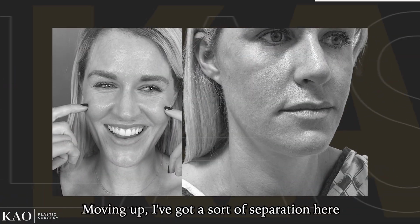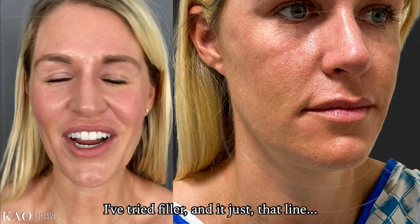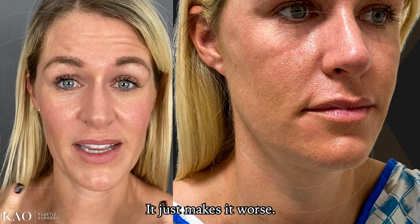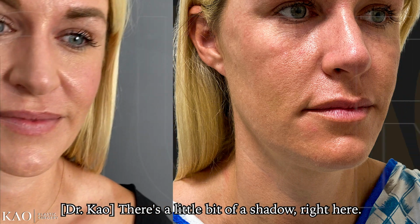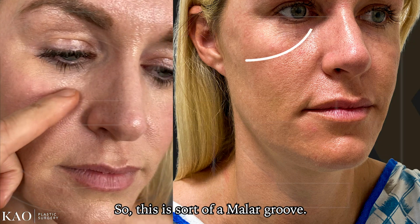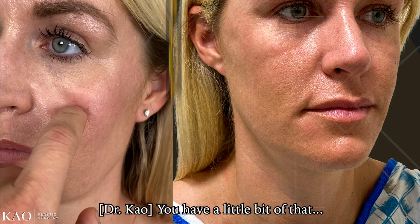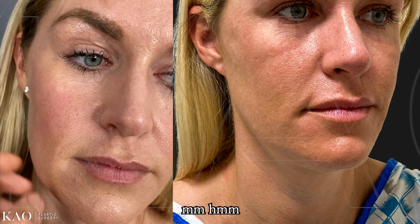Moving up, I've got a sort of separation here that's been with me for a while. I've tried filler, and that line, it just makes it worse. Okay. So there's a little bit of a shadow, like right here. So it's sort of a malar groove, something we call that malar groove. You have a little bit of that, so that's something that bothers you, right?